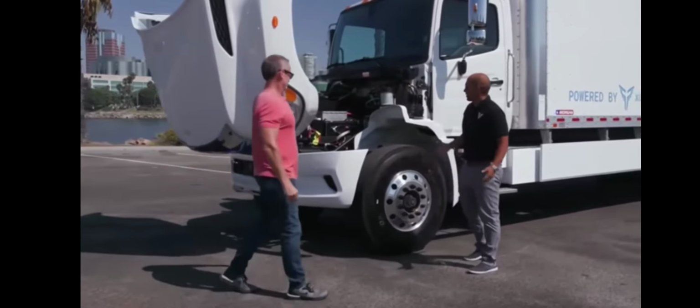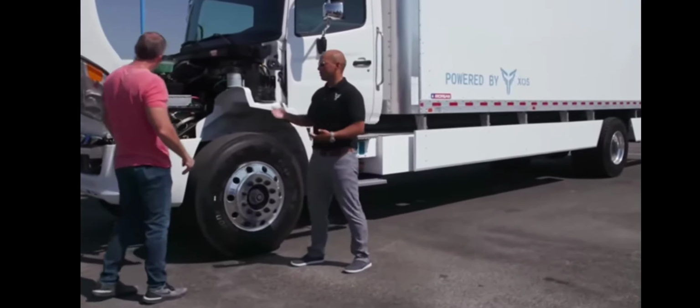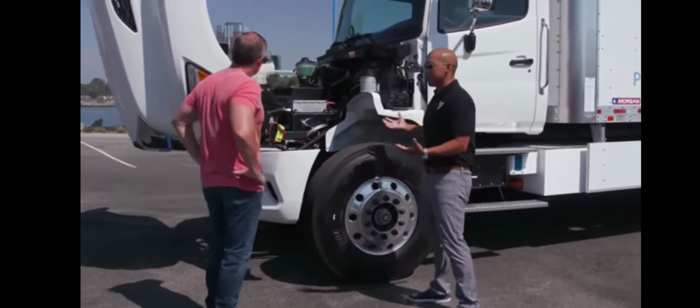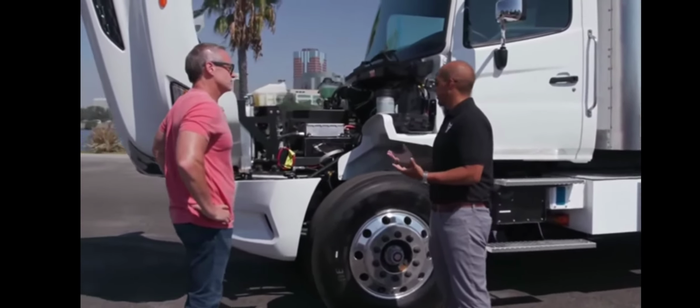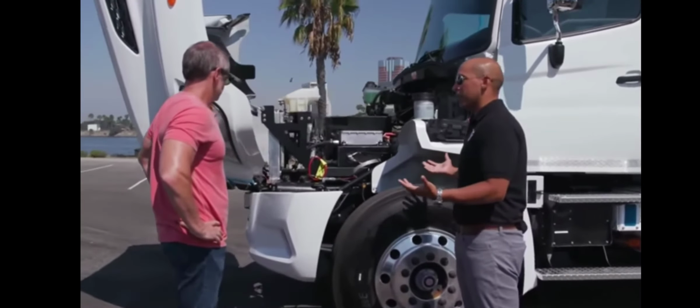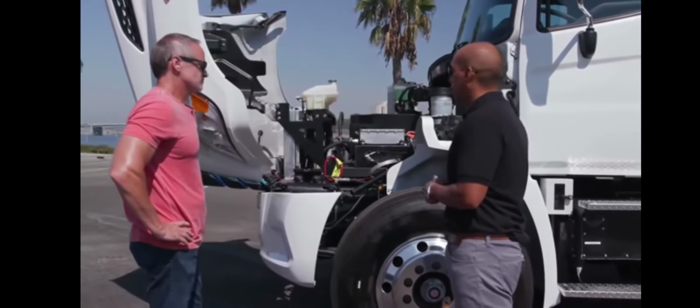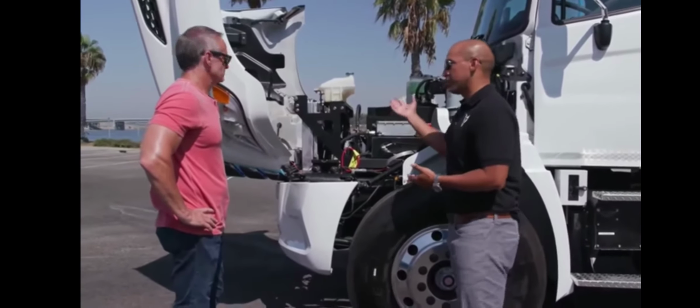So I always like to say the first thing you notice is what you don't notice, the internal combustion engine. Gone, cleaner design. For me, what that means is fewer parts that can break, fewer parts to maintain, a little easier to keep on the road. But you'll notice it still has fluids, it still has a cooling system.